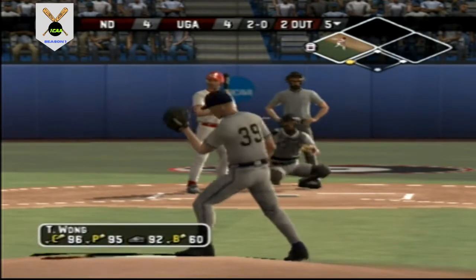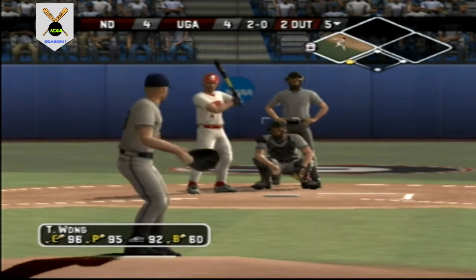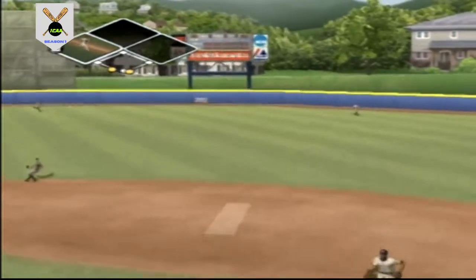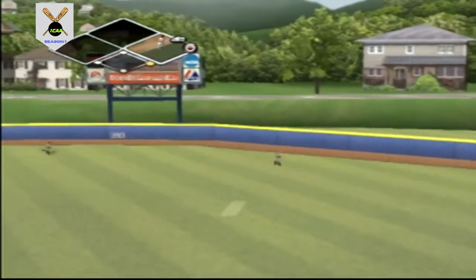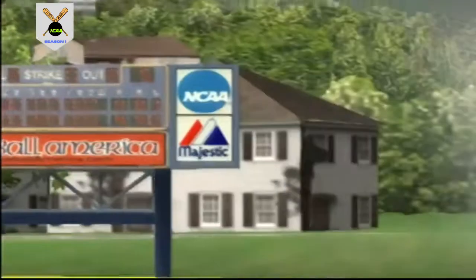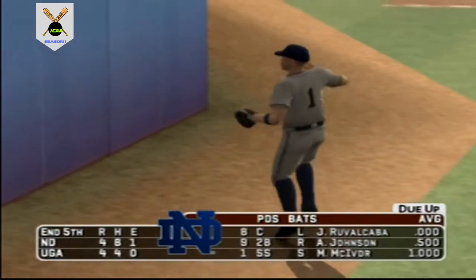Inside for a ball with the change. Two balls, no strikes. High fly ball to right field. The right fielder moving under it now. And the right fielder is there. They were playing him to go the other way, and the scouting report worked. It was a great break in the outfield, and he makes a great catch.